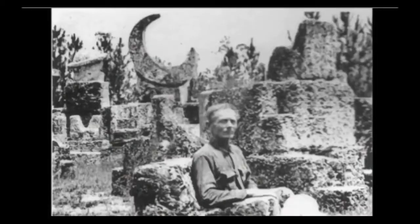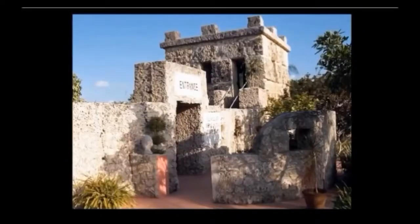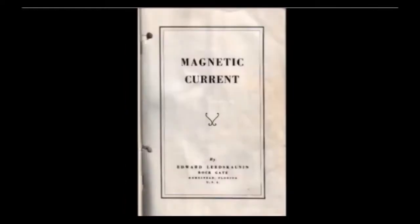Ed died in 1951 and left us an enduring megalithic site to behold physically here on Earth. But he also wrote three quaint, informative, semi-independent booklets that in most cases accurately describe one, natural life, two, some of his philosophy, and three, more significantly, magnetic current.